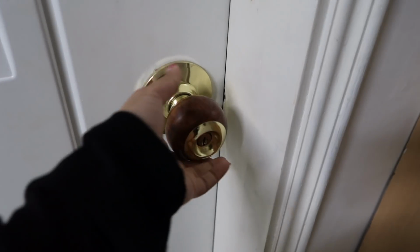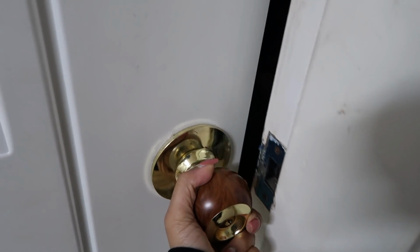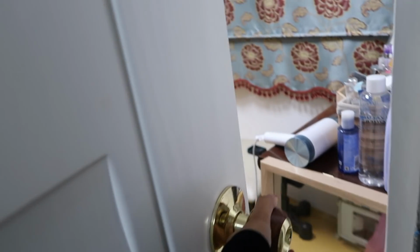Before I forget, there's actually a sneaky little door over here. That just so happens to be my closet. Are you ready? Ah, it would help to switch the light on. Ta-da!